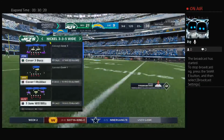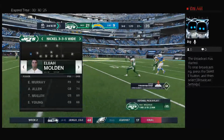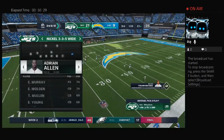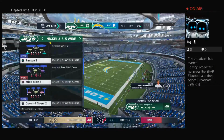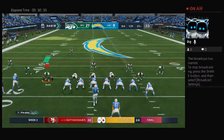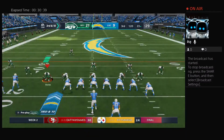Downfield there, but it winds up falling incomplete. He did a fine job there of not hitting him before the ball arrived, and I've got to tell you, you can often mistime that play because of the angles of approach. When you're going to get him, sometimes you panic as well and think, I've got to be there right now. Instead, in this case, timed it perfectly and knocked it free.